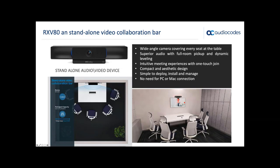Now, something that we're really excited about, and we launched this year, building upon the RX50 from Dolby, is the RXV80. This is a new generation of collaboration bars that are becoming increasingly popular with organizations. I think that's mostly due to their compact size, with integral microphone and speakers, and it's pretty much like adding a sound bar to a flat screen TV. It's a very elegant solution without the need for lots of cabling and external wiring.